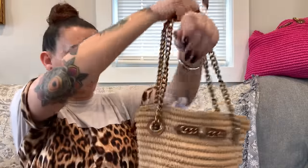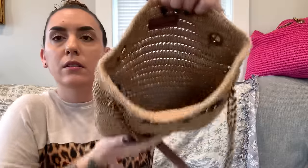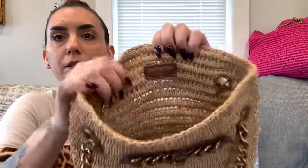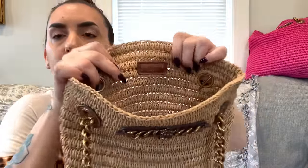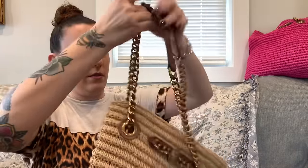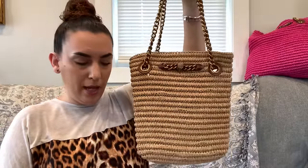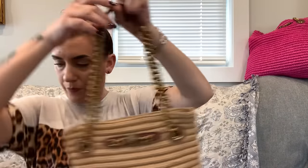This bag is in excellent condition. It is a smaller tote bag. The inside, there is no closure and there are no pockets or anything on the inside. Okay, and then there's your Kurt Geiger London right there. So really cute. This one is on eBay for $100 and up, and I will offer this one to you for $50. So really cool. Great condition.